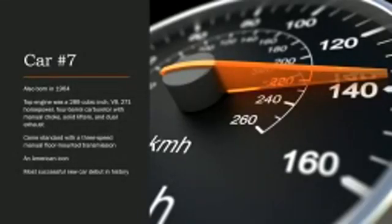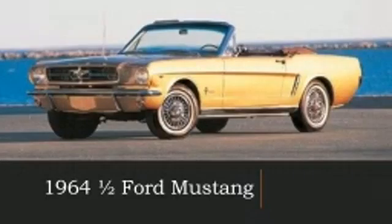Anybody have a guess? Anyone? Anyone? Bueller? Bueller? 1964 and a half Ford Mustang. This was actually my first car.